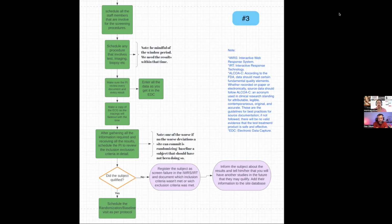That's why it's important to review inclusion and exclusion criteria in detail and check this with all the documents that you have from the patient. Then, did the subject qualify? If after getting all the results the subject qualified, then schedule the randomization. But if the subject did not qualify, then register the screen failure in the IWRS or IRT, also in the EDC, and then inform the subject about the results and tell him or her that you will have other studies in the future, and that the patient might qualify. So you're going to be adding the subject to the database and keep them informed. Never lose any information of patients, because if they don't qualify for one, they might qualify in the future for another one.